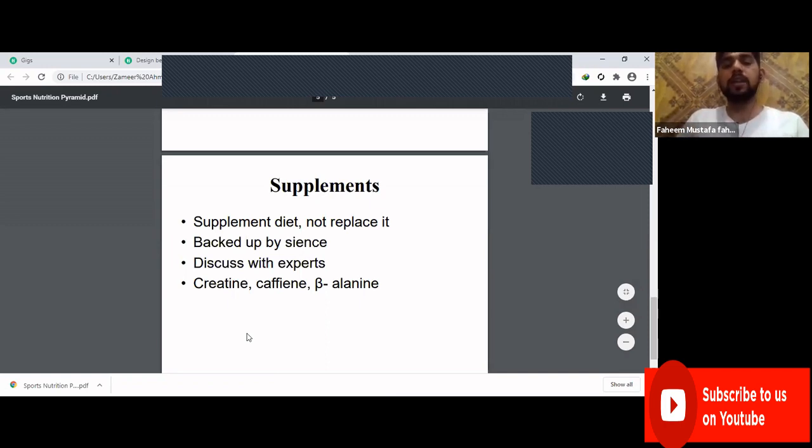Supplements should be backed up by science and should be discussed with experts before starting. They should be discussed with dietitians. Some supplements that are backed up by science, that are actually based on research, are creatine, caffeine, and beta-alanine.